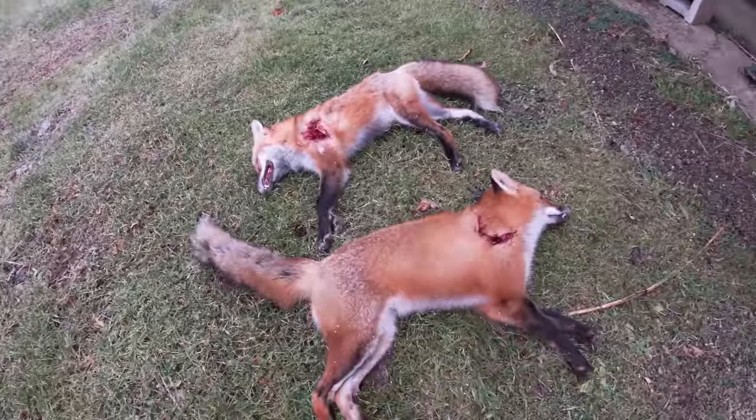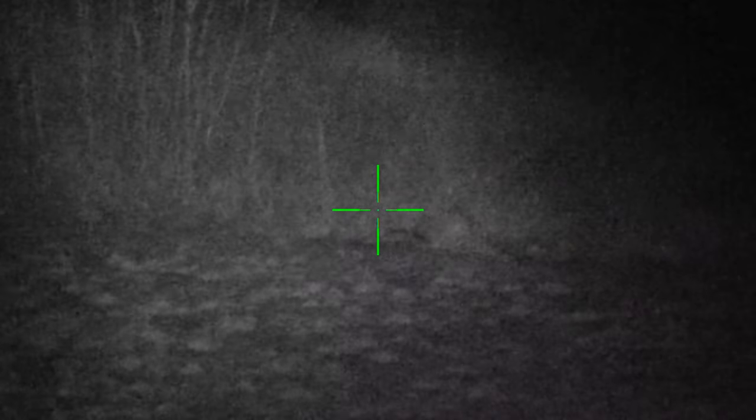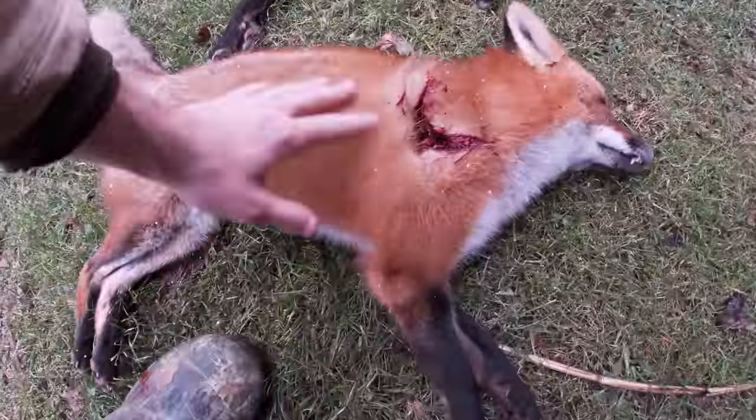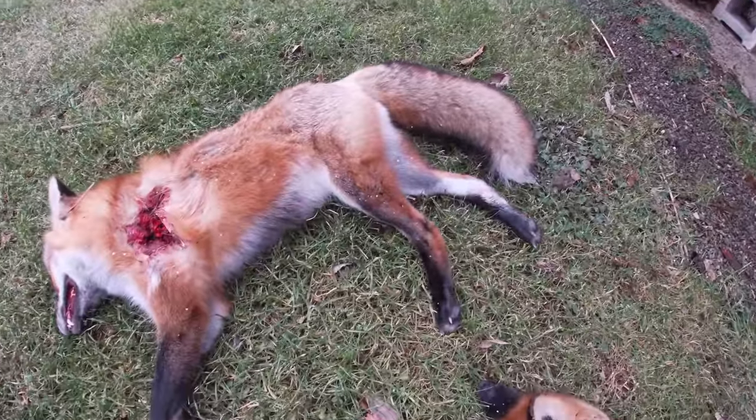I wanted to show you these 2 red fox I shot last night with a 6.5. Really pretty red foxes. I'm gonna go ahead and skin them out and get them tanned up. This one's got some pretty dark feet. That one's a little more gray in the back.